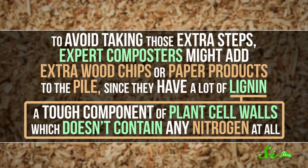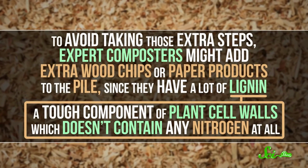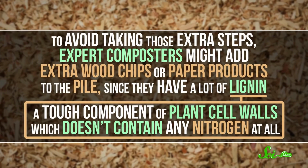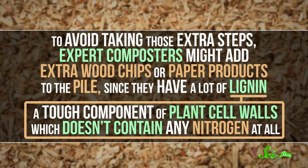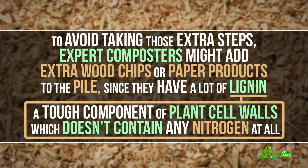And putrefied compost can actually contain chemicals that are toxic to plants, though you might be able to salvage it if you dry it out and try again. To avoid taking those extra steps, expert composters might add extra wood chips or paper products to the pile since they have a lot of lignin, a tough component of plant cell walls which doesn't contain any nitrogen at all. Bacteria can still eat lignin-packed materials, so they just slow down those overly enthusiastic microbes.